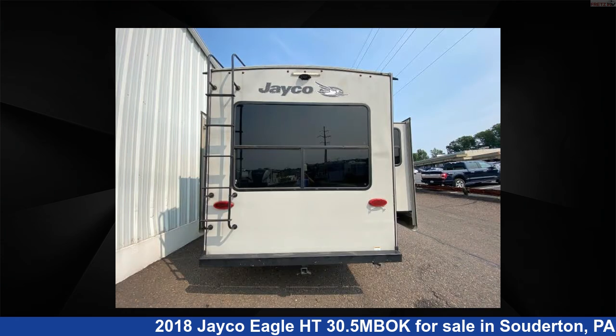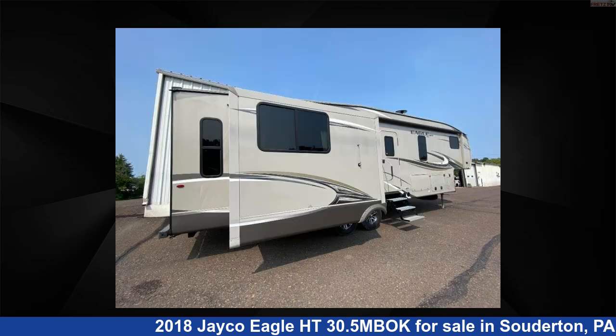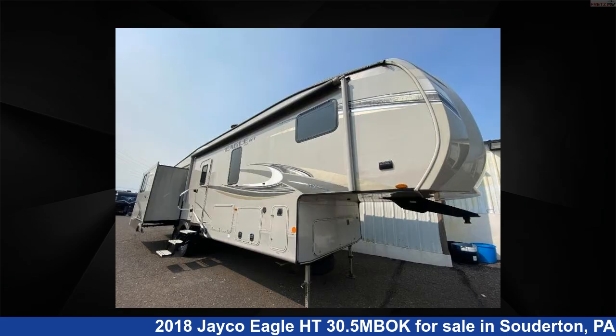This used Jayco features sleeps 9, slide-out, and 75 gallons fresh water capacity. The floor plan layout of this fifth wheel features bunkhouse, front bedroom, outdoor kitchen, rear living area.